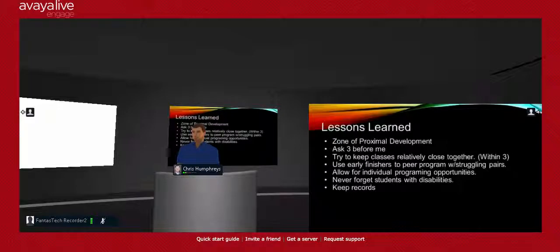So that's some of those things that I've learned. Keep records of where you're at, what you're doing. I like to keep notes about some of the struggles that they've had, because I know it'll help me remember and be better at this next year. And then finally is never forget students with disabilities.